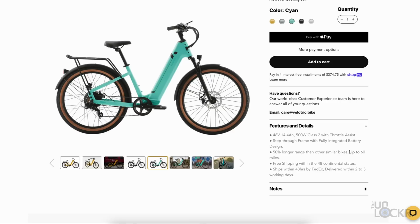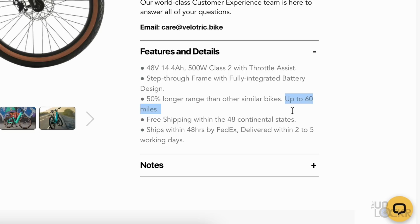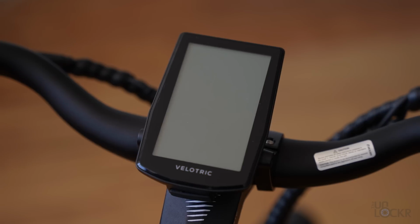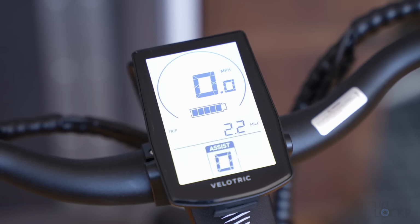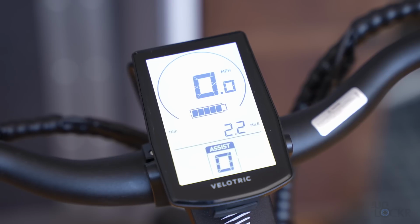For this US model, the manufacturer reports up to 60 miles of range from the 48 volt, 14.4 amp hour battery. That's 690 or so watt hours for those wondering. And there's no app to mess with. It just has this easy to figure out display that just shows some pertinent information like speed, battery level, trip distance, and what level of assist you have for the electric pedal assist.